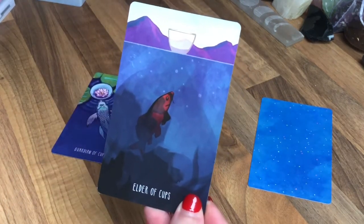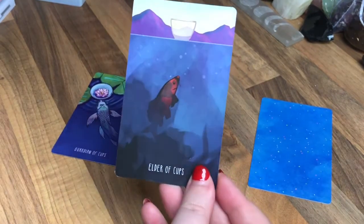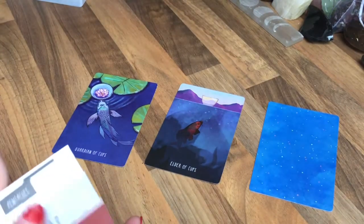The Elder of Cups. Wow. Okay, King of Cups. So we got the King of Cups here. I want to make sure we didn't get a cup. Nope. Oh, we got one of the same cards from last time. That's weird. The third one, I just sneaked it.